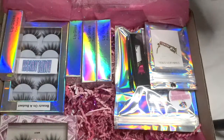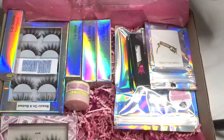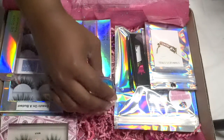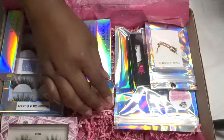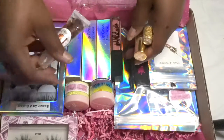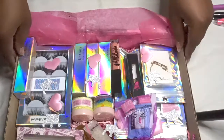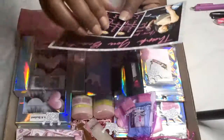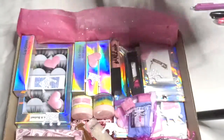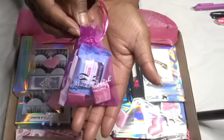Lashes here. This could go here. Love is Love could go there. Okay, y'all, this camera loves to trip. So I did put my business cards and thank you card in. Here is the goodie bag.